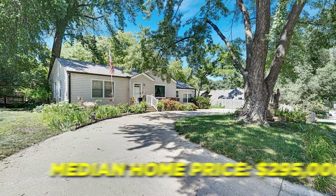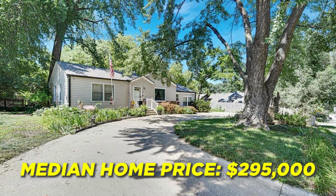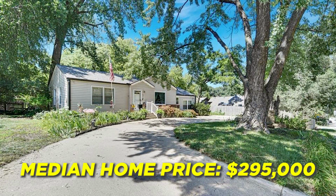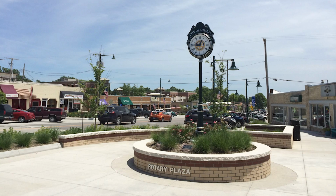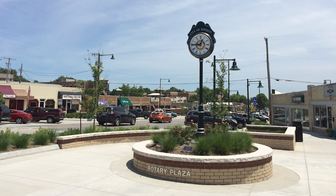And the median home price here is considerably lower. It's only $295,000. And a big reason is the house sizes are quite a bit smaller because they are on the older side. So there's not a lot of new construction taking place in Mission, but it was just recently ranked as the #1 place to live on the Kansas side for young professionals. And I think a big reason for that is you have this up and coming downtown area in Mission, but then you're only 10 to 15 minutes from downtown Kansas City.